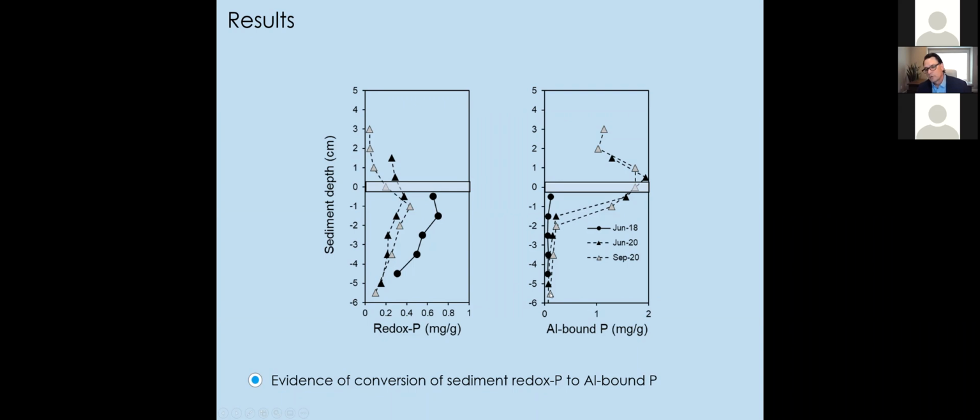When those same sediments are analyzed for aluminum, that's what we see. Pre-alum application, low amounts of aluminum-bound phosphorus. Post-alum application, a significant increase in aluminum-bound phosphorus that corresponds with this decrease in redox P. So this is extremely strong evidence of the conversion of redox P to aluminum-bound phosphorus, which is now reducing internal load into those bottom waters of the lake.